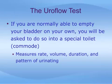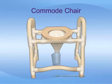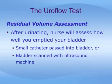If you are normally able to empty your bladder on your own, you will be asked to do so in a special toilet. This is called a uroflow test, and it measures the rate, volume, duration, and pattern of urinating. It also gives the staff something to compare to when you later have to urinate with a catheter in place. This photograph shows a typical uroflow commode.